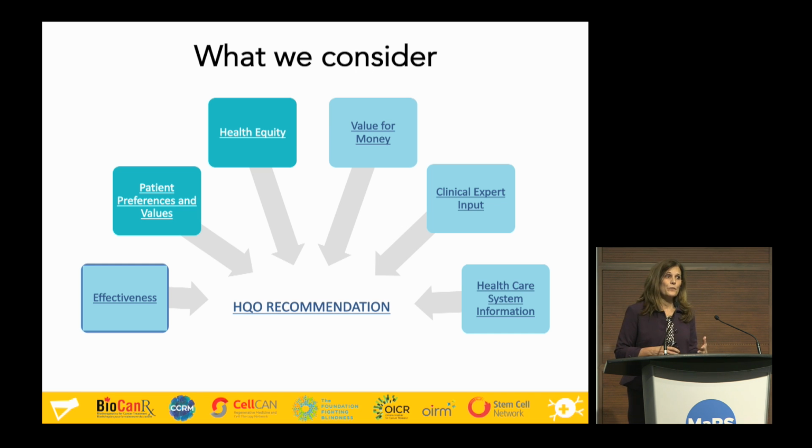We do speak with patients, and I think this is the real partnership aspect of our work. We talk with patients to understand the lived experience. We talk with patients to understand what treatments they have used in the past, the pros and the cons, the barriers to receiving treatment.